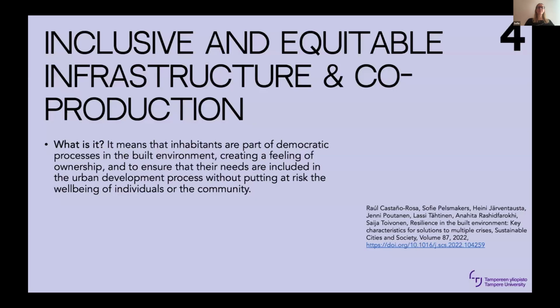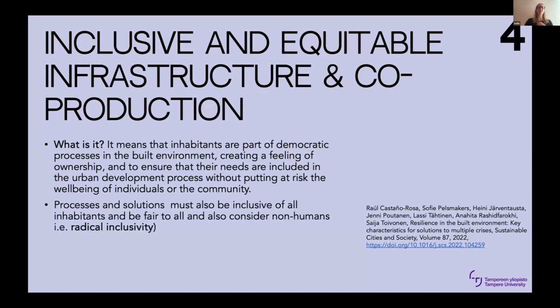And that then brings me to the last infrastructure that is so important, which is about inclusive and equitable infrastructure and co-production. So it really means that inhabitants should be part of democratic processes in the built environment, creating a feeling of ownership, and to ensure that their needs are understood and then included in the urban development process, without people making top-down decisions and then putting the well-being of the community and individuals at risk as well.